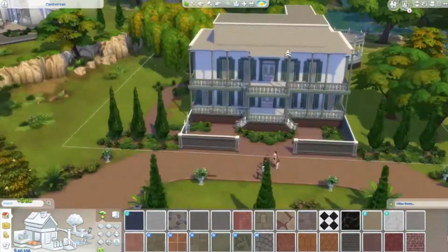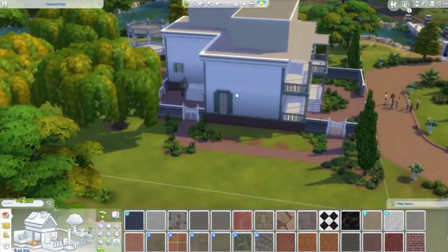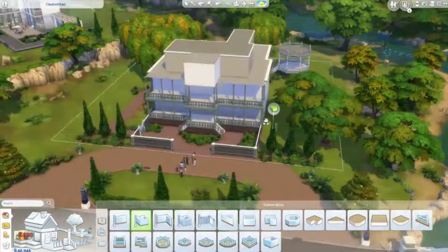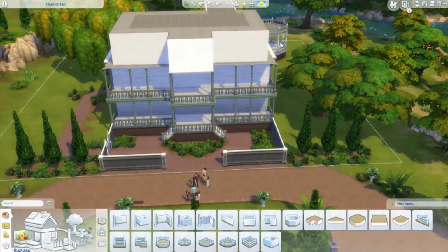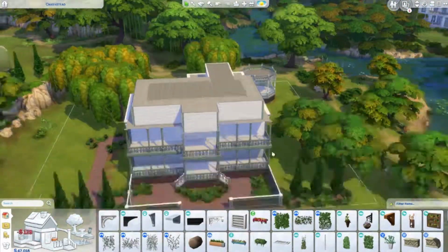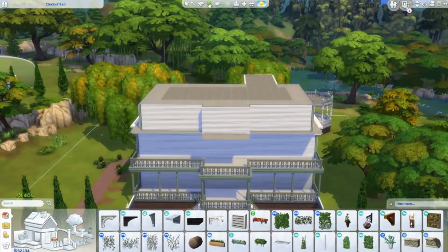So I renovated this house, and it took me a very, very long time to renovate, like 3 hours and 30 minutes in total. And the exterior took me quite a while because I really did not like the exterior. It just looked so bad, and it's just ugly. So I tried to make it look as nice as I could.